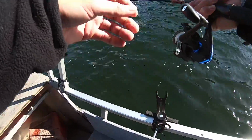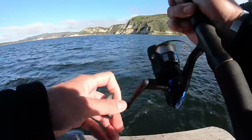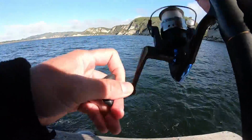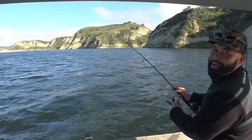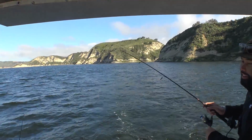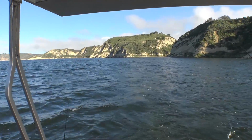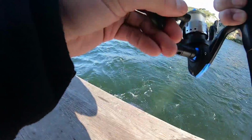Oh my goodness. Oh. There you go. Much better. I'm confident he got all the trebles in his mouth though. Oh yeah. I happened to get it on the micro ugly stick with a lot of line out, and this fight is probably going on 2 minutes already. All right. I just saw my 50-foot marker. My forearm is getting tired.